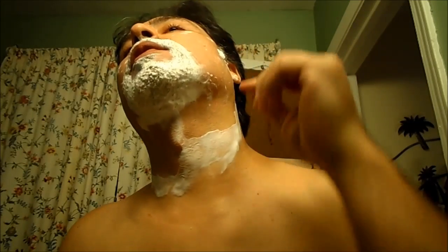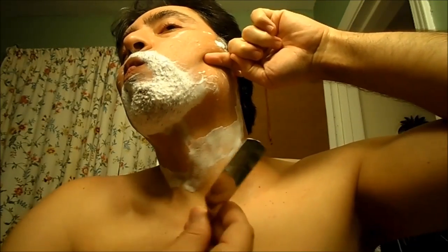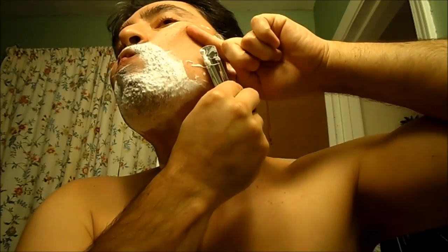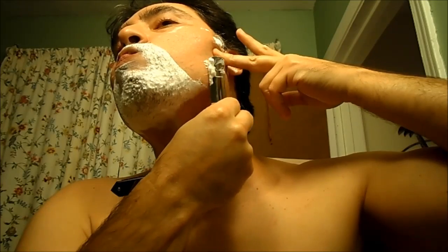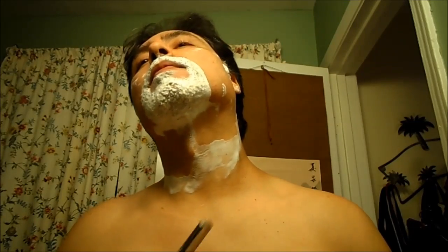Might have cut just a little bit of the corner there. Don't see anything yet. Alright. Maybe not, but I'm sure the alum block's going to pick it up. Just a little bit rough in that area. Alright.